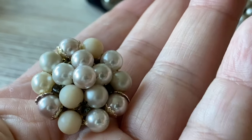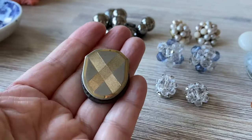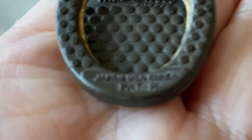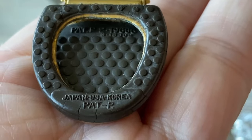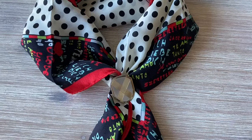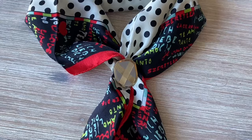They'll sell well here. I actually got this for myself. It was a really, really old scarf clip. You know, people don't wear these anymore, so I thought that was kind of cool. It says Japan, USA, Korea, patent pending. I mean, look at the rubber there. It's so old. I believe it's probably 1950s, I'm thinking. So I'm going to wear it with a scarf like this, because why not?